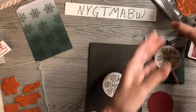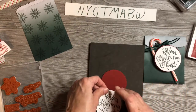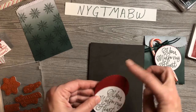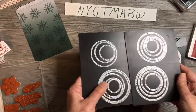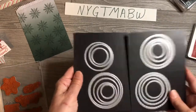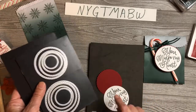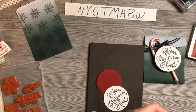So there is the You Warm My Heart. And we are going to mount this. And this scallop just gives barely a little bit of an edge. This is the biggest size of the layering circling dies. So these are the layering circling dies. It looks like I must have one over on my work table. I use these a lot. This is the biggest one of these. So if I wanted to go a little bit bigger, I couldn't.